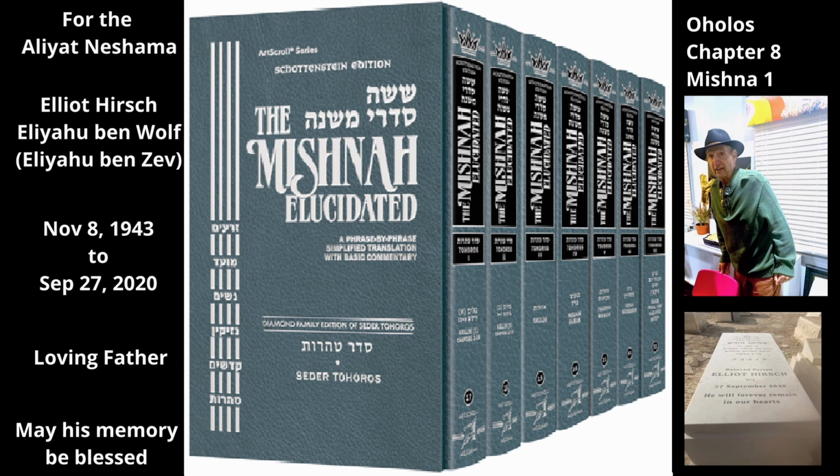Some coverings spread tumah to things that are under it and block tumah from going out or coming in. Some coverings only spread tumah but do not block it. Some coverings only block tumah but do not spread it. And some coverings do not spread tumah and do not block it. The Mishnah first lists coverings that are full-fledged ohalim and both spread and block tumah.